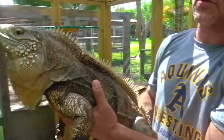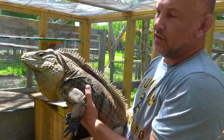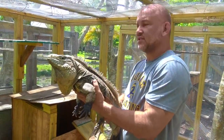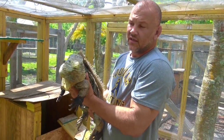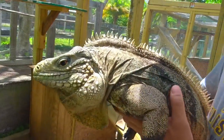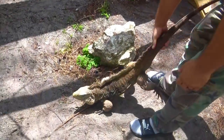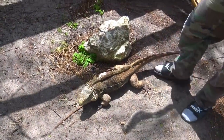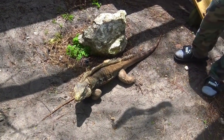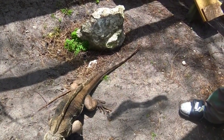But just to see the type of animal you're dealing with here, it's such a pretty animal. They could be so almost friendly, almost dog-like. I mean, this animal is in excess of 5 foot. Look at the amazing, amazing colors on him. Guys, there are only a few animals in the world that can compare. Sorry, I stepped on his tail. You've got red shoes on.